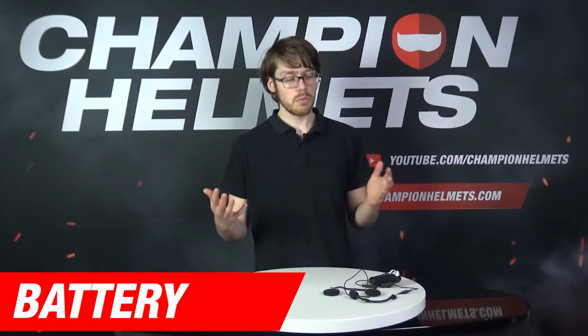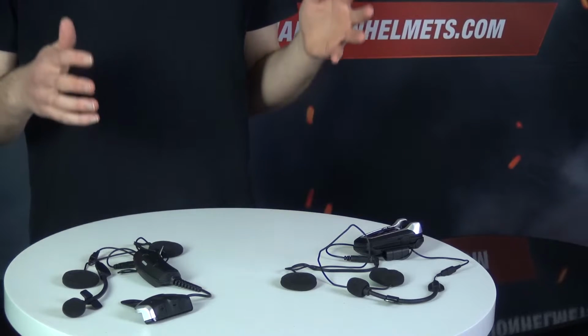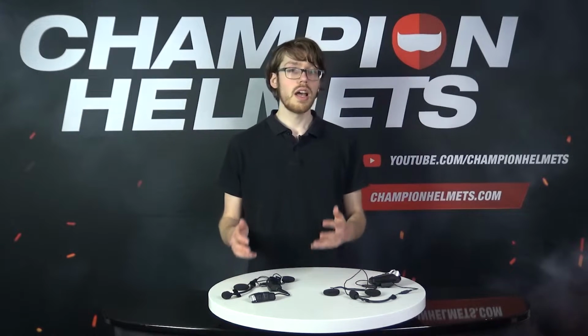Starting with the batteries, there won't be much of a difference between the two in their functionality. Both will give you 13 hours of talk time and give you a week on standby. However, if you do need to charge the system, you not only get the charging cable included in the box, but it'll only take about 4 hours to fully charge both systems. Both systems also let you charge and ride at the same time, which is always a welcome feature, and the main difference here is the location of the battery.